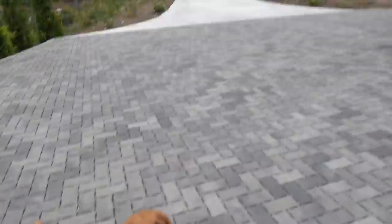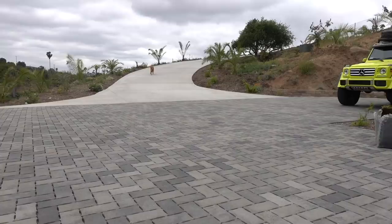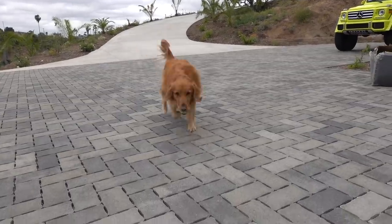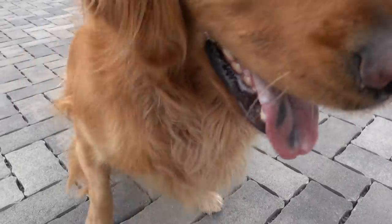He gets a lot of love. Go get it, bud. Look at him go. Look at him retrieve. Look how happy this dog is. Watch, he gets super excited about it.